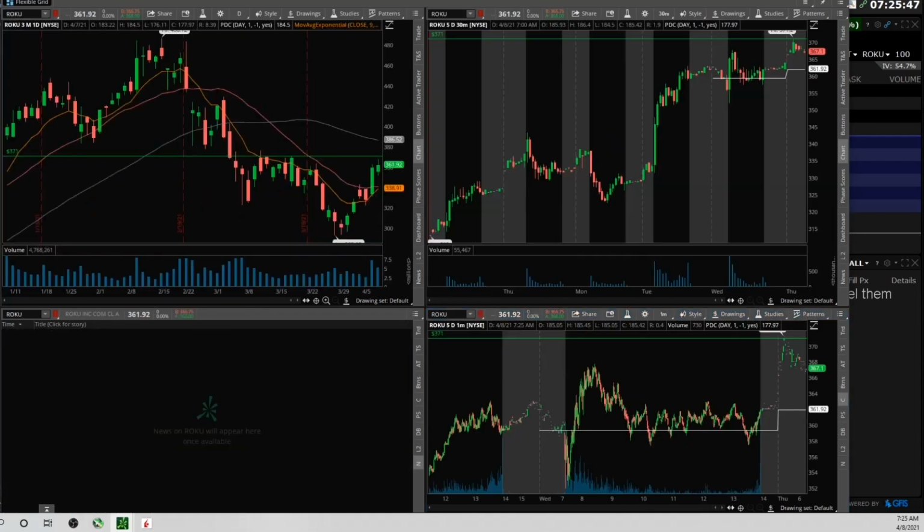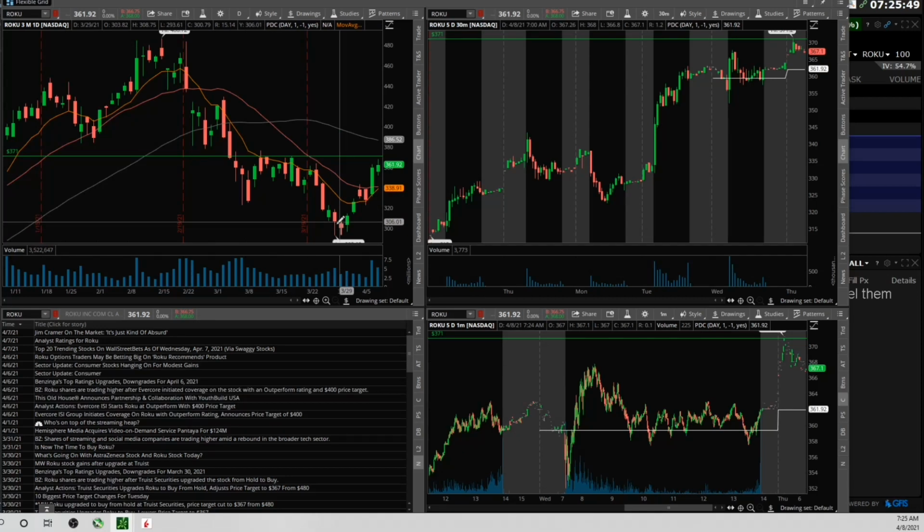Also watching Roku. So pretty nice move off the low right around 300. Coming up to this prior pivot resistance area, 371. If it breaks it, feels like this does have some upside room. And maybe it can get to the 50 SMA on the daily. It doesn't have to get there in one day, but just knowing that a lot of times, if there's space between these moving averages, it can push up to it.